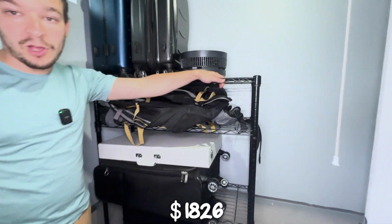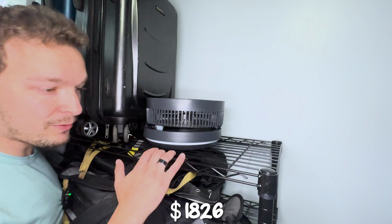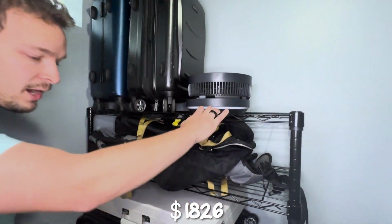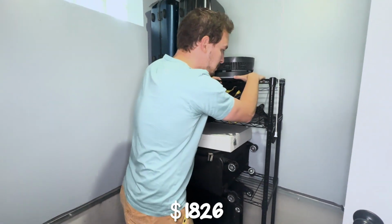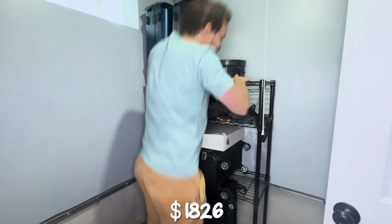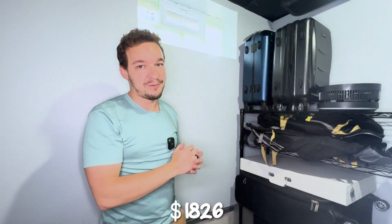Each shelf can hold up to 350 pounds of weight. The whole thing is probably about 5 feet tall or so, somewhere around there. So you get a ton of storage with it. And even if I put my full body weight on it, for example, you can see pushing down, there's no effect. It can hold a ton of weight on those shelves.